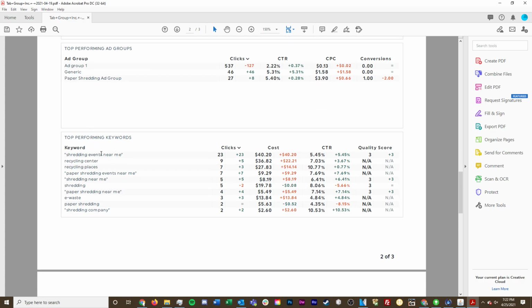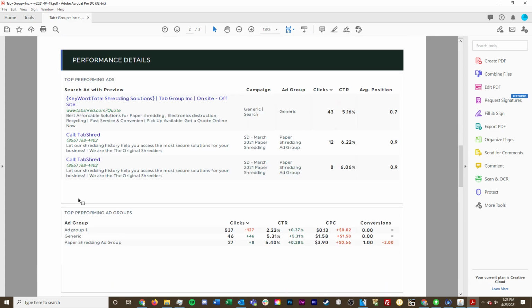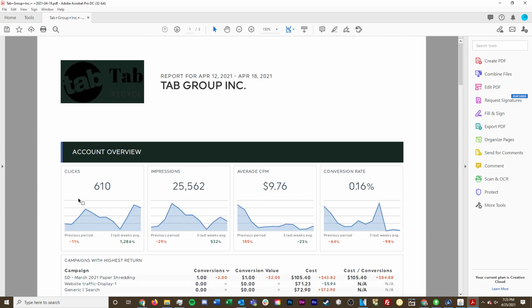And with our keywords, this is what's going on with what we're spending and what people are actually Googling to make sure that you come up first. And as I know, we're focusing on things like paper shredding near me, events, recycling, e-waste, etc. So that's the basis of this report, and we'll be going over these every week. We'll be getting a video every week, but just so you have an idea of how to understand these.